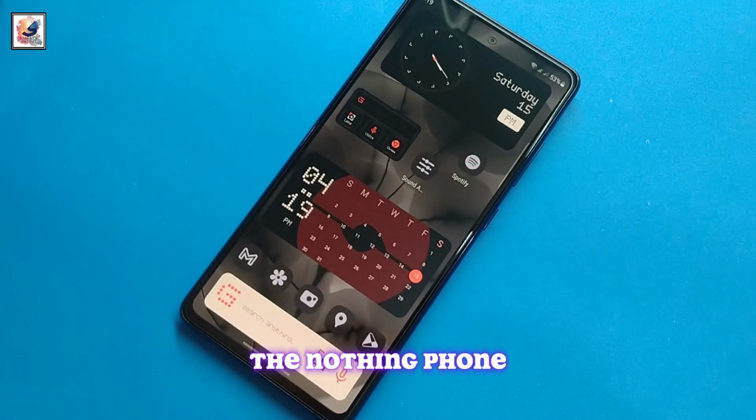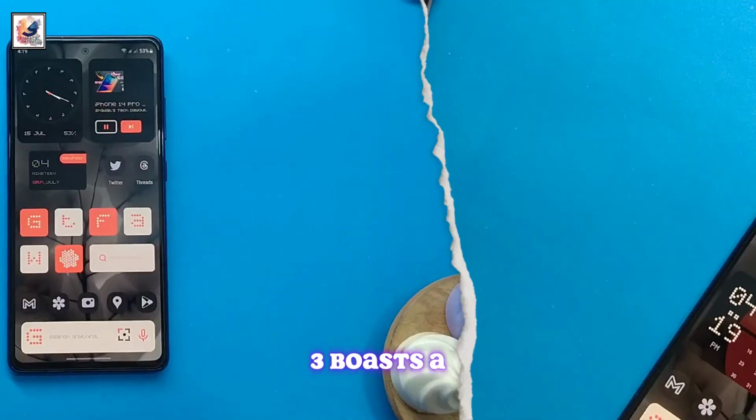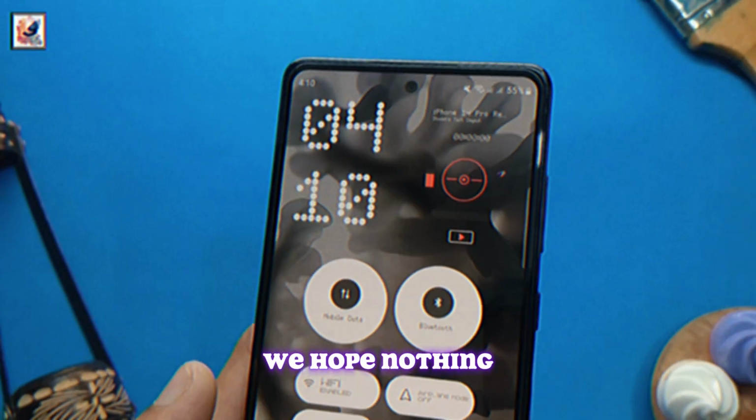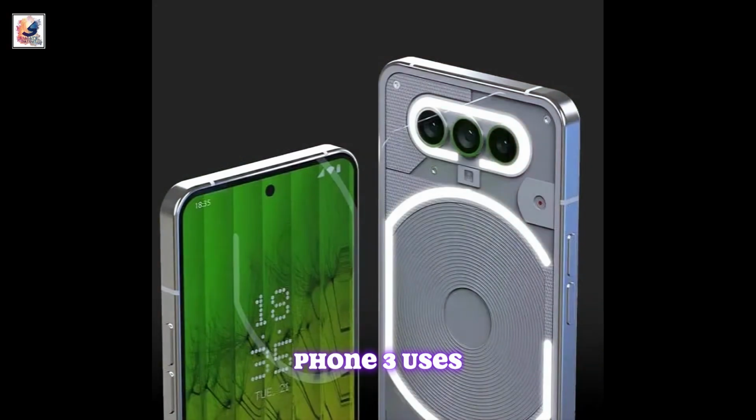The Nothing Phone 3 boasts a 6.7-inch LTPO AMOLED display featuring a 120Hz refresh rate and HDR10+ support. We hope Nothing Phone 3 uses triple camera setup.